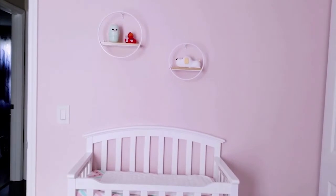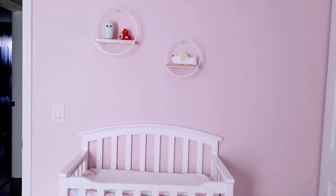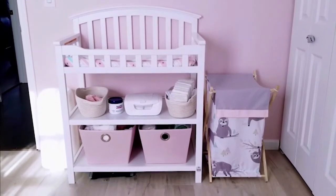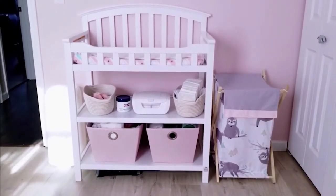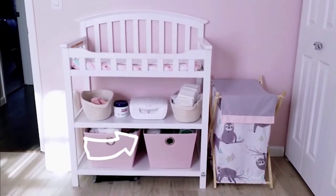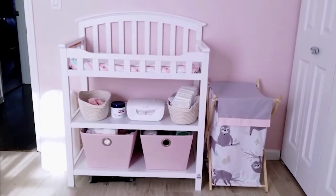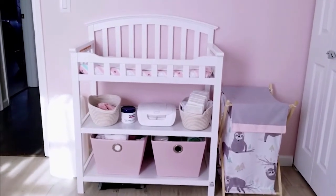On the big shelf on the left, we've got a little red ducky that her daddy brought her from Germany from a business trip, and the little owl is actually a nail filing and nail scissor set, so it's nice and handy for when she does give me a chance to take care of her nails. I did opt for an actual changing table as opposed to a dresser. She does have a dresser in her closet instead, and I thought that it would just be much easier to grab diapers, wipes, whatever when we're changing her, if it's just nice and open instead of trying to fumble through drawers. And so far, I've absolutely loved just having a traditional changing table instead.